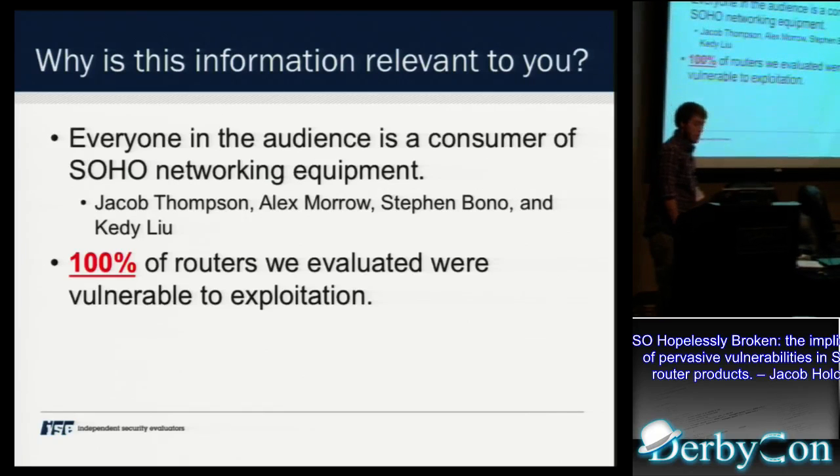Why is the information in this presentation relevant to you? Well, every one of you probably has a SOHO router at your house. Some of you probably take custom firmware and maybe make your own router with certain hardware you have, but chances are the majority of you are using these devices. 100% of the routers that we evaluated were vulnerable to attack. Whether the attack included some form of user interaction or no interaction, we were able to root every device that we looked at.